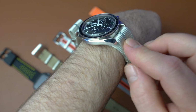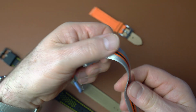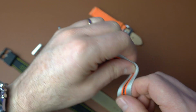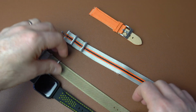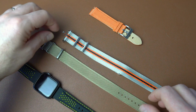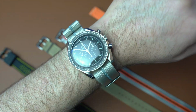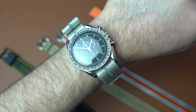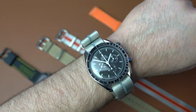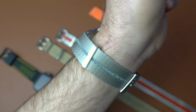So it does tend to flare up and gap a little bit, whereas this one is far more conforming, due to the nature of its weave. And obviously this one, because it is only a single piece, then there's no problem at all. So this one does feel substantial. I think colour combo wise, not so keen. It's not too bad, but there are other ones you can try.